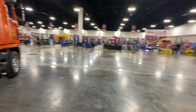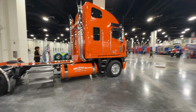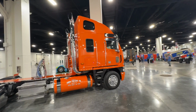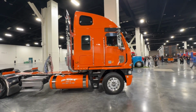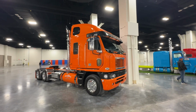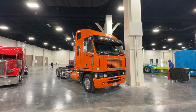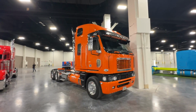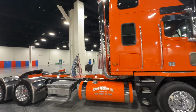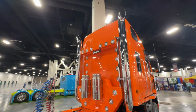Back behind us. So this is the first time I've ever seen this Freightliner Argosy. This thing has some really, really cool features about it. They've done some work to the interior. I got to talk to the owner of this truck. It's a guy named Ed Perez. And this truck is pretty dang cool. Not to mention the color is super eye-catching to begin with, but this thing's got big cat power in it. This is a 2000 model.